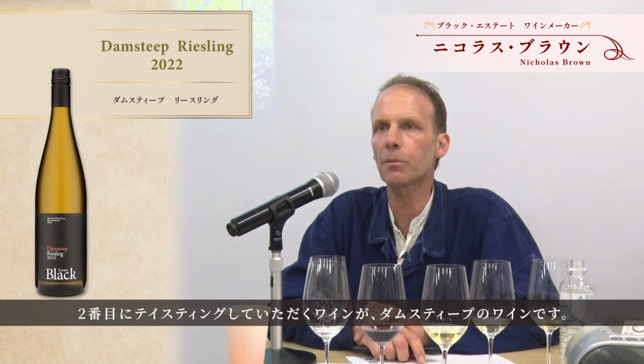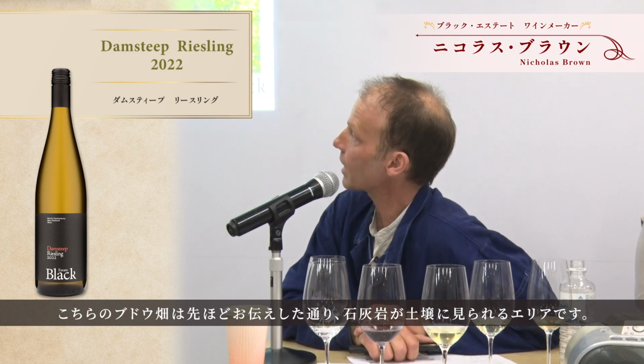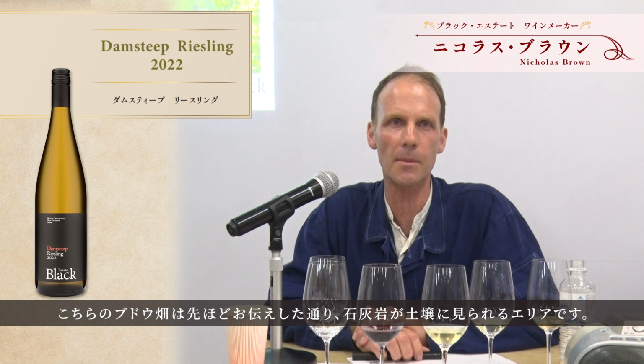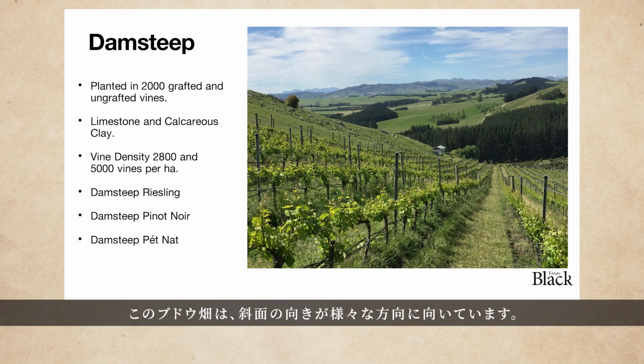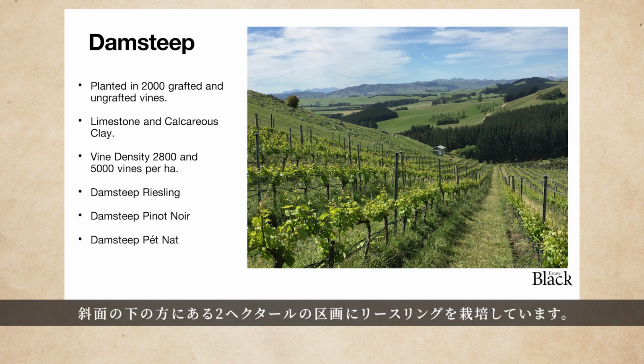The second wine we have poured for you is from our Damstep Vineyard, which, as I mentioned, is a vineyard with limestone, predominantly limestone soils. This vineyard has a range of aspects as it moves from the bottom to the top of the hill, and at the foot of the hill is the 2 hectares of Riesling.